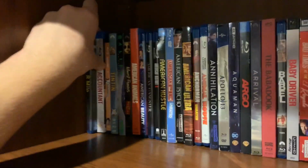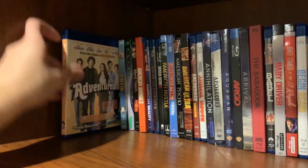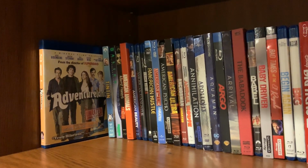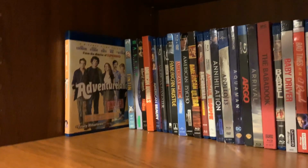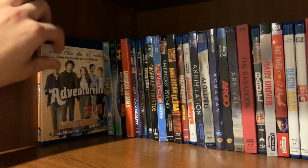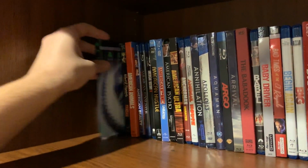Moving on to the next shelf, just more of the same, but we have 8 Mile, which is going to be removed. The Accountant, Adventureland, which I really love. It's by the director of Superbad, and Superbad's like one of my favorite comedies ever. But this is a lot more of a drama. I didn't really like this one the first time I watched it, but now that I'm in college and I had a really great experience in my job over the summer, I really identify with this film a lot, and I think it's great. The Adventures of Tintin might sell.